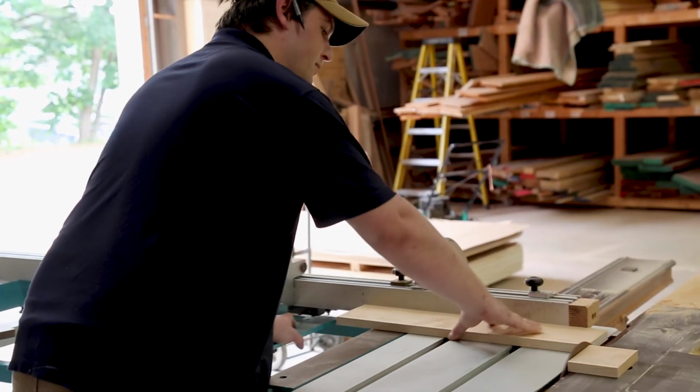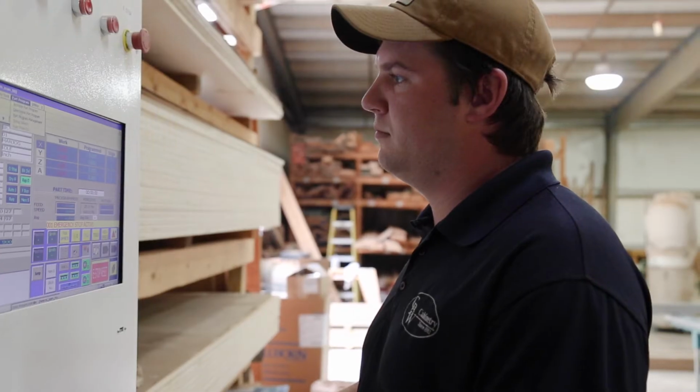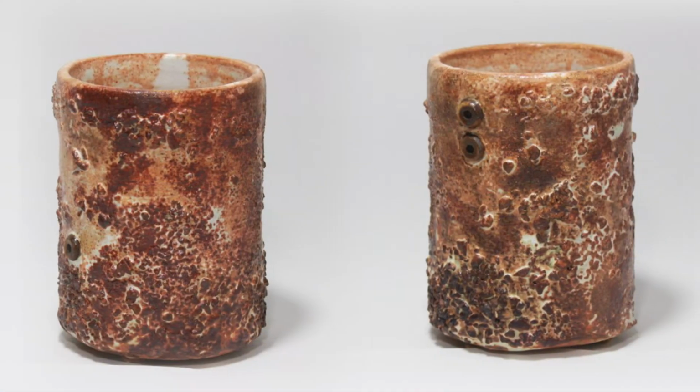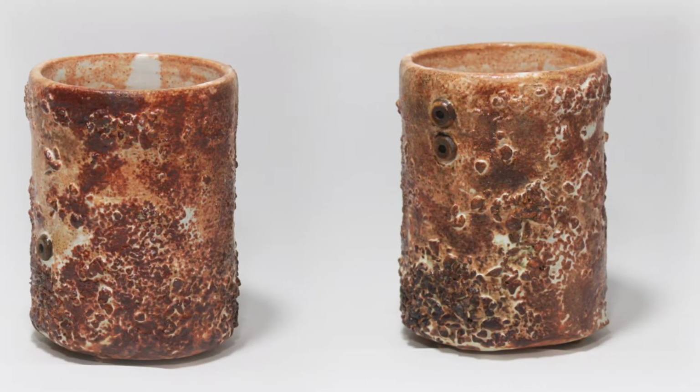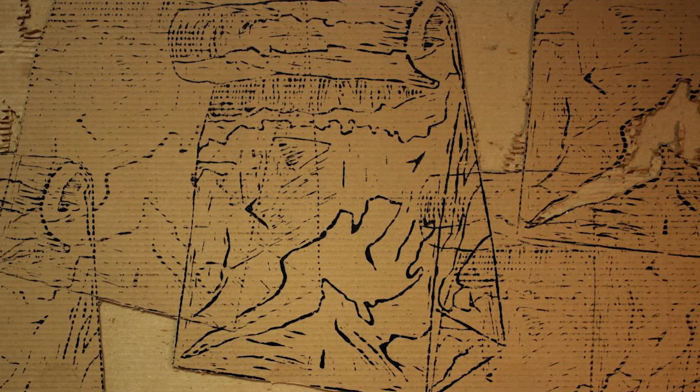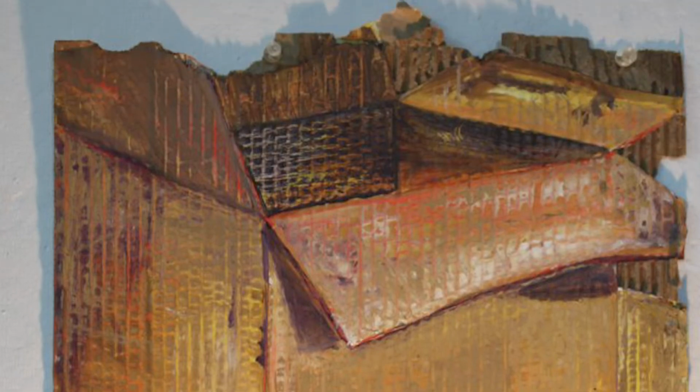I'm Rob Hansen, and I graduated Plymouth State in 2018 with a BFA and a focus in sculpture. Before coming to Plymouth State, I had no formal education as an artist other than color and design in high school. I explored most of the options that were available to me in studio, so printmaking, ceramics, painting, drawing, sculpture.